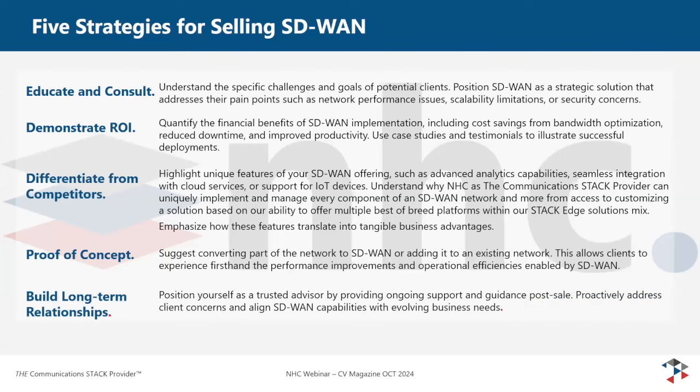And then what does all this do? Well, this all builds a very long-term relationship with you and the customer. A successful installation, from the planning stage, implementation, billing accurately, and then ongoing management, helps to position yourself way more strategically with that customer, and really helps to proactively identify any of the customer's concerns that SD-WAN can resolve.